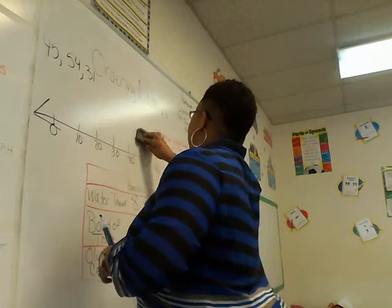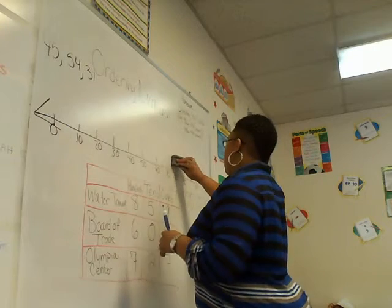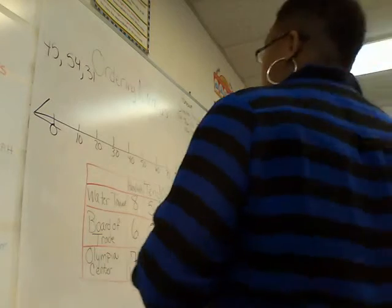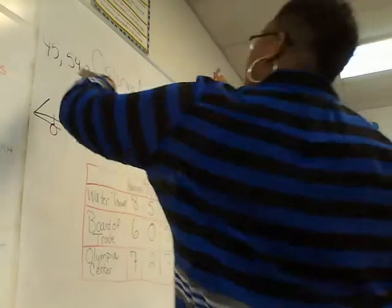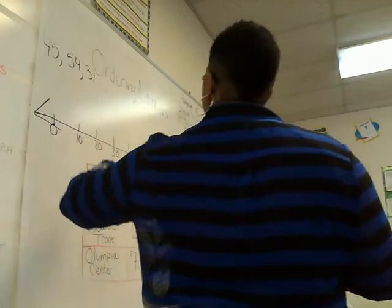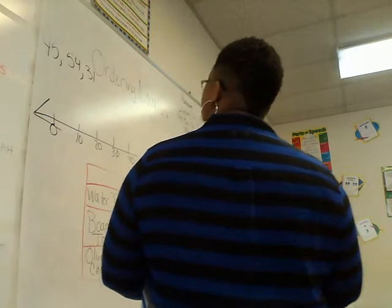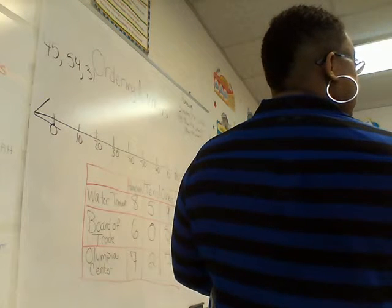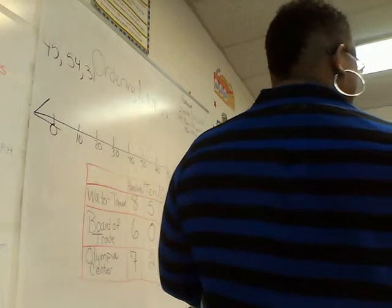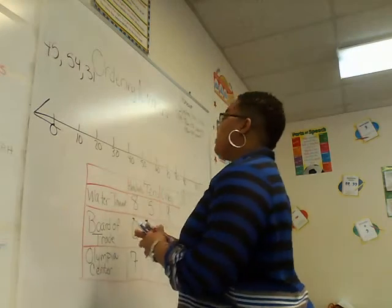So let's just erase this and we're going to use the same number line here. I just want you to look at what I'm doing, but you need to continue like this. Okay. So we're using 45. That is going to fall between which two numbers on our number line? Raise your hand. Timothy? It will fall between 30 and 40. No. Try it again. Somebody help me. 40 and 50. 40 and 50.